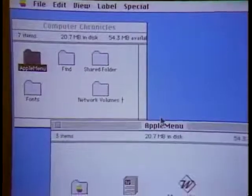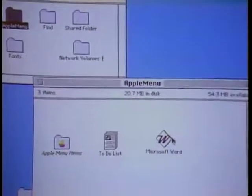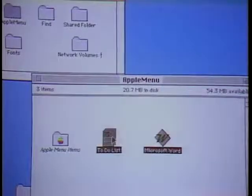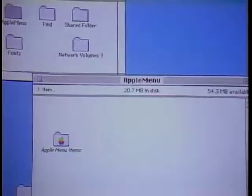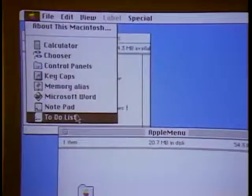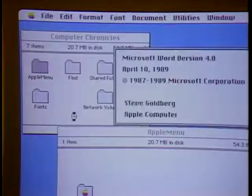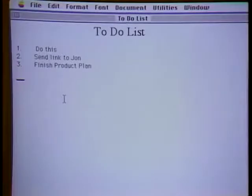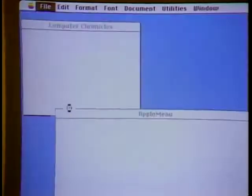Suppose I have a couple of documents and applications that I use every day, very frequently. What I can do is take those, in this case Microsoft Word and a to-do list document, and place them inside this special folder. Just drag it in. Just drag it in, and immediately you see that they show up in the Apple menu. And so there's Microsoft Word, and there's the to-do list. And when I select it, it goes ahead and opens it up. That's very convenient because I literally have one-stop shopping for my most frequently used documents, applications, folders and so on. And of course, you see fairly lengthy Apple menus now.